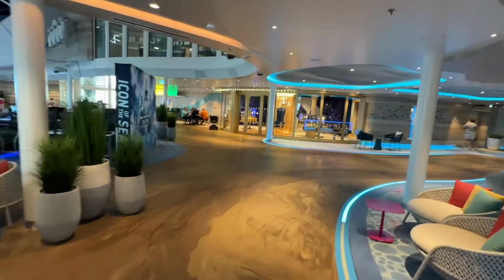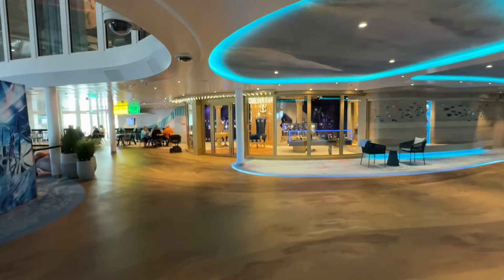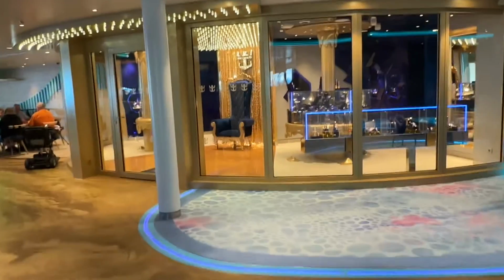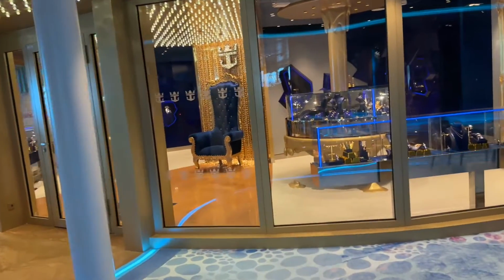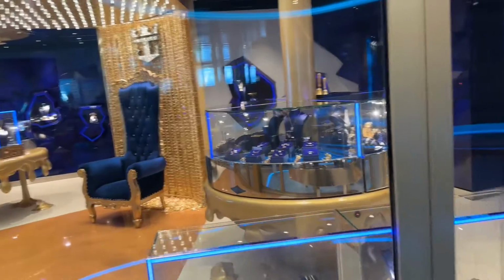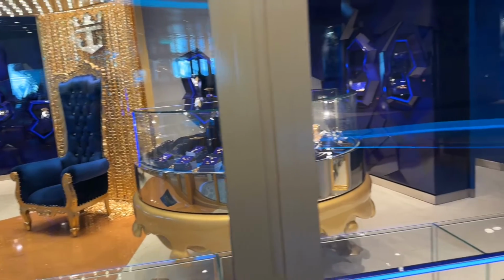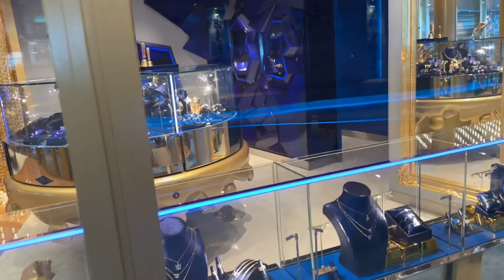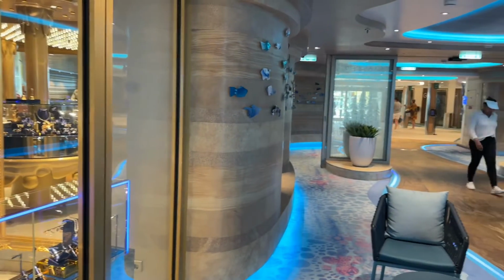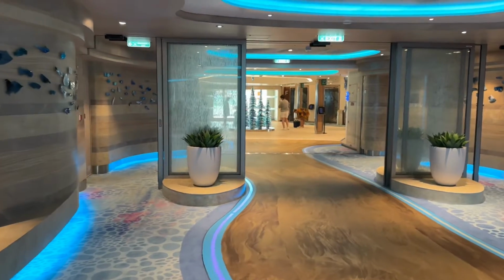And then as we're walking out, there is this Royal shop. This is all things Royal Caribbean, so all the Crown and Anchor accessories. I never saw anyone working in here. I don't know if it was open all the time or what the hours were, but it's got some cool stuff in there. A lot of Royal Caribbean themed jewelry and accessories and things. This is a great area to hang out in.